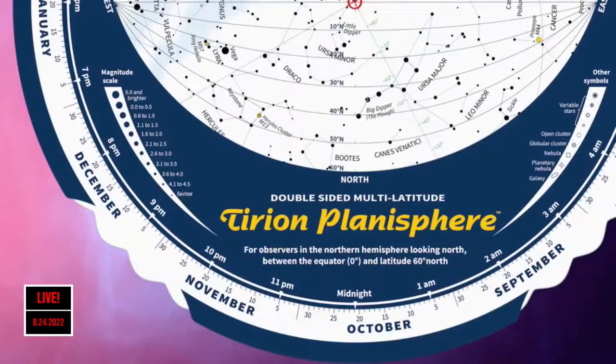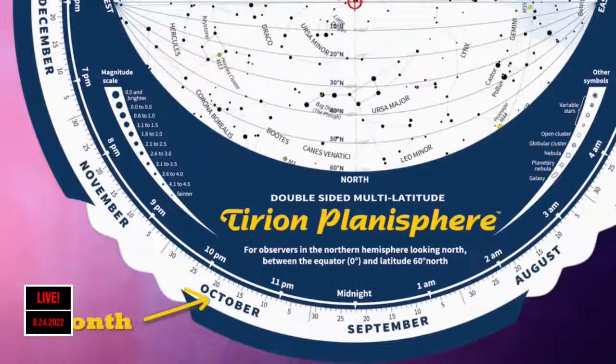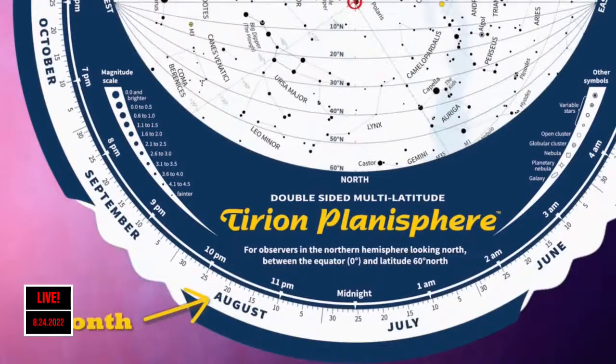Now let's line up the date and time. Let's say it's 10 p.m. on August 25th. The first thing to do is find 10 p.m., and it will be in the blue portion of the planisphere, just inside the date ring. Move the date ring to the position on August 25th. Line up the August 25th mark to 10 p.m. You're done. Easy. You now have a map that shows what the night sky looks like in the Northern Hemisphere at 10 p.m. on August 25th.